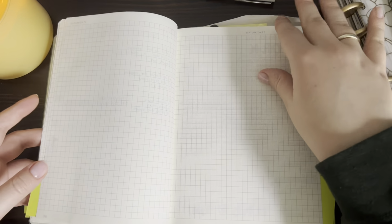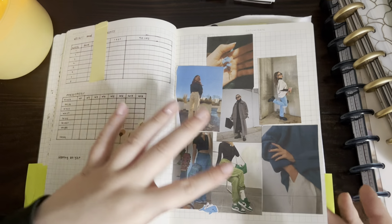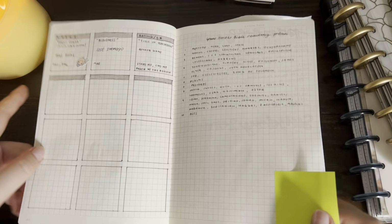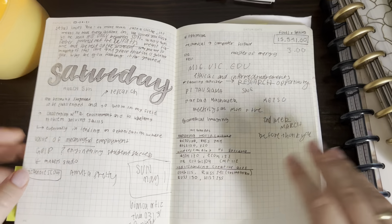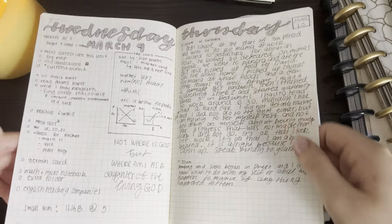And then it just kind of kept going. I had some journaling here, another tracker I never used, a little vision board. I had a book tracker. As you can see, it's like a common theme. I have book trackers in a lot of my books. Do I ever use them? No. But more journaling, more dailies, just daily to-do lists.